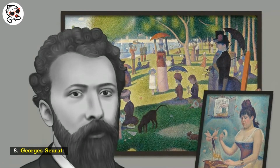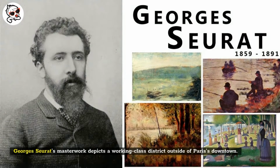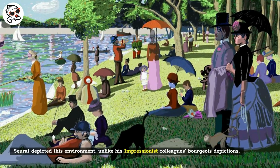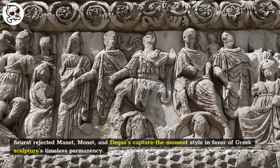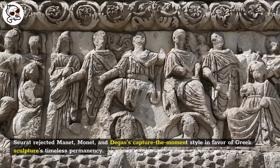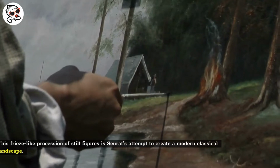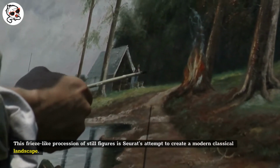8. Georges Seurat. In his masterpiece, Georges Seurat shows a working-class neighborhood outside of Paris's center. Seurat depicted this environment, unlike his Impressionist colleagues' bourgeois depictions. Seurat didn't like the capture-the-moment style of Monet and Degas. Instead, he liked the timeless permanence of Greek sculpture. Seurat tried to make a modern classical landscape with this line of still figures moving like a frieze.